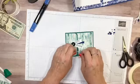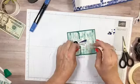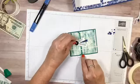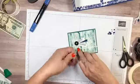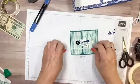You're going to take one of the strings and you're going to go underneath all of them. Like that. Okay. See how that's all together? Then I'm going to tie it once. Like so.